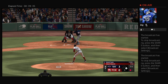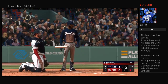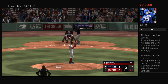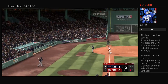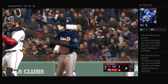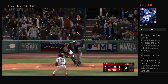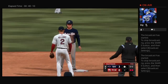Right-handed reliever. And there's a ball. Here comes a pitch. That one fouled off. Here's the pitch. Runner goes. Swing and a miss. Safe at second, and that was not close.